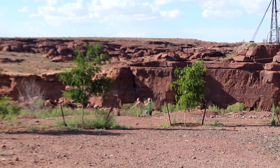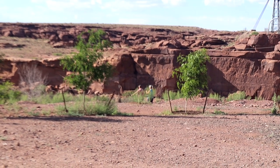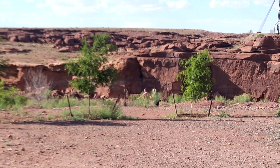I think Terry and Scott are going to venture down a little bit. You can't go that far because there's a gate or a fence there. But I'm going to go see what's going on in the trading post. And hopefully they have a sticker that I can buy to put on Panda.